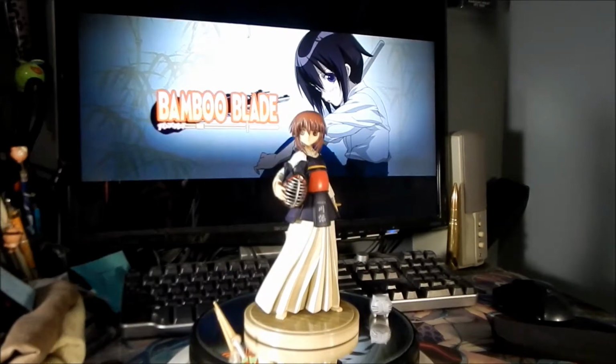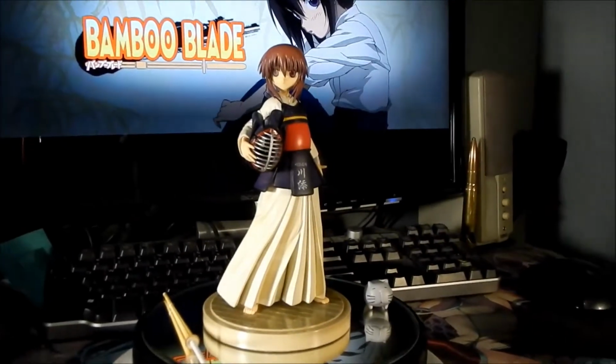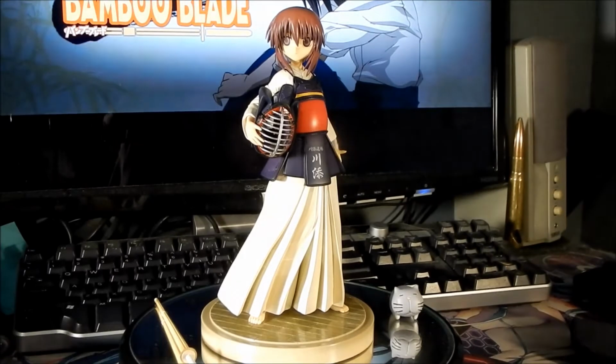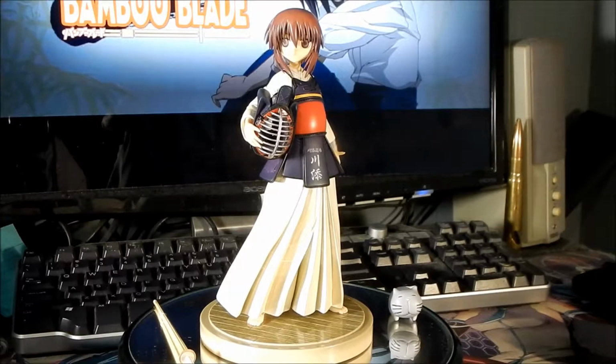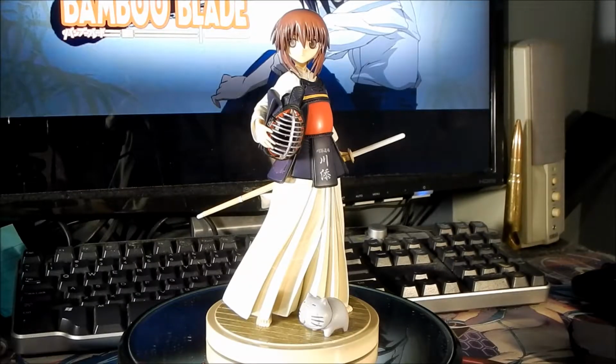So I'm not going to pick the Tamaki up. We'll just take a closer look at her. So we're going to start the scrutineering process right now. I'll go look her over right now. Okay, vintage figure review, scrutineering. So there she is. There's Tamaki.